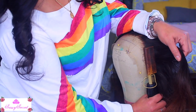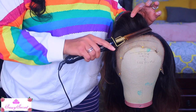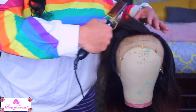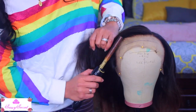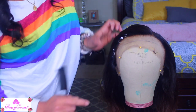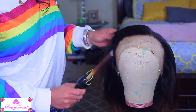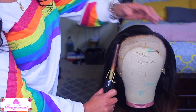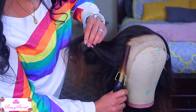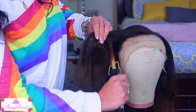I'm just gonna smooth the edges down. You can also use a wax stick as opposed to styling mousse for this method here to lay the hair flat. But try not to keep the heat on the lace for too long because you don't want to burn and scorch the lace, which will also melt it or put a hole in it. So that's the reason why sometimes I just use the back of the hot comb, especially near the edges of the hair.